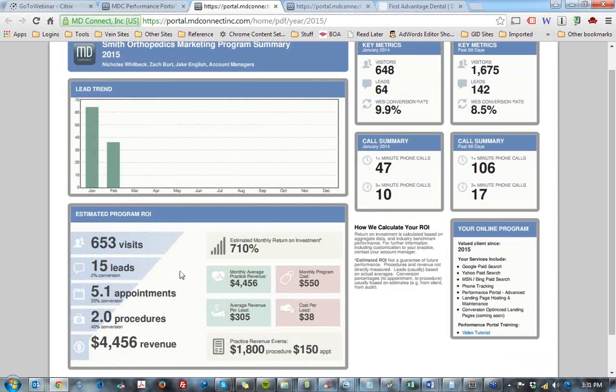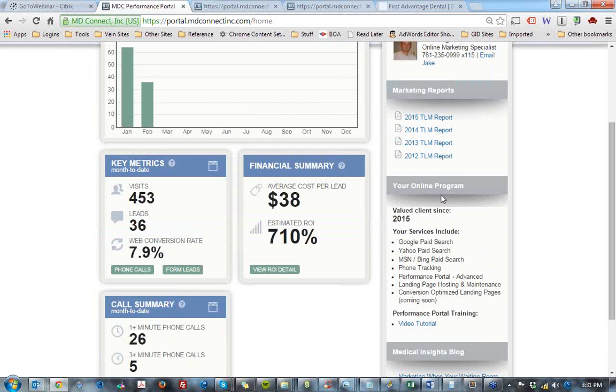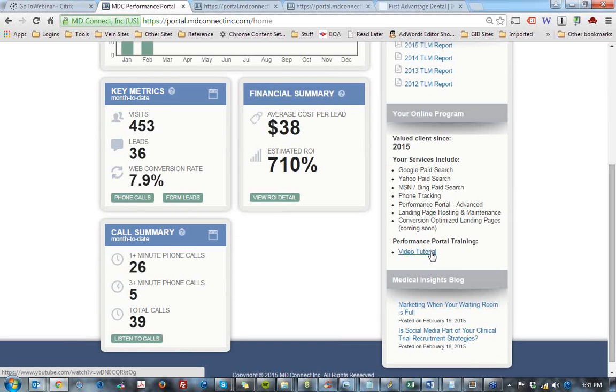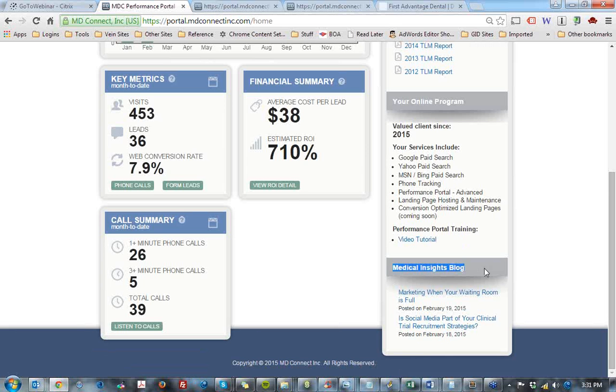It summarizes all the data in the account. So you'll see the lead trend, the program ROI, the key metrics, the 90-day. You see key metrics for the prior month of data and the past 90 days of data. The online program describes the program and the portal and what's included in that. This training is going to be recorded, so you can click here and view it at any time once you log in. And right here is our link to our blog. We're a digital marketing company focused in the medical space, so there's likely some relevant content there for you. If you ever wanted to click through and read about that, that's right there.